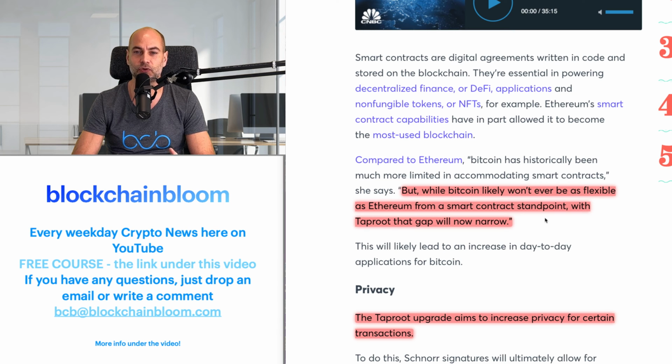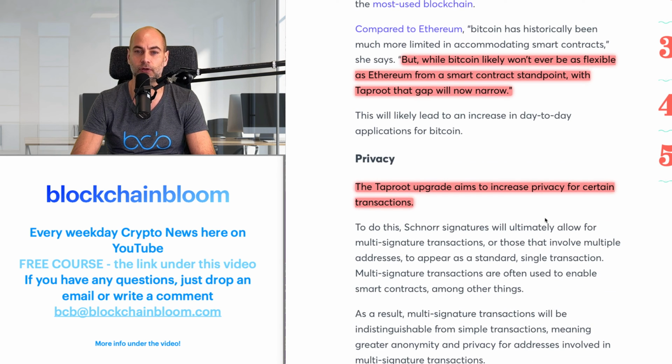It's not easy. Here with Taproot, the reason it was possible to happen is because 90% of the miners joined and said, okay, let's do it. So many times there's a big difficulty to make any changes on the Bitcoin network, and this is for safety reasons, because 90% of the miners should agree.